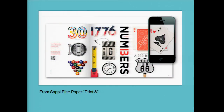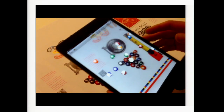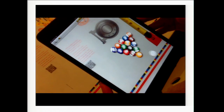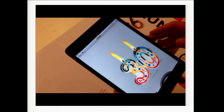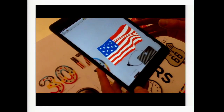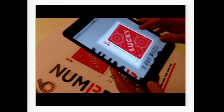This was actually one that we did in print, and each one of these is actually a trigger. And if you hover your tablet or your phone, each one actually has been animated. There were 10 different ones so that they all did different things. They also came with sound. So you could hear the crackle of the flame, or you'll see in a second, you could hear the Star Spangled Banner. The idea being that these are triggers. We were just using this as an example.